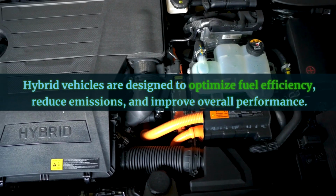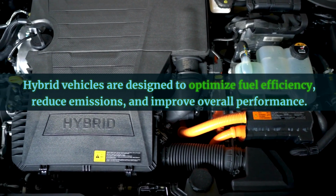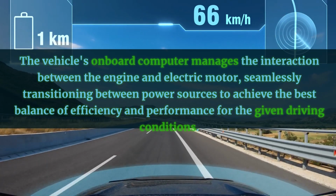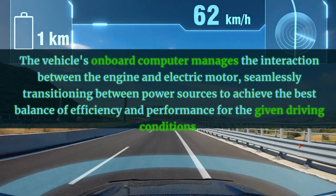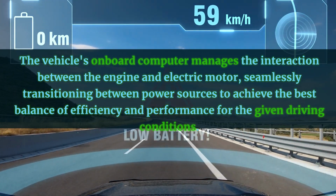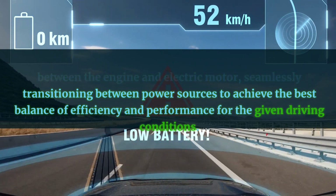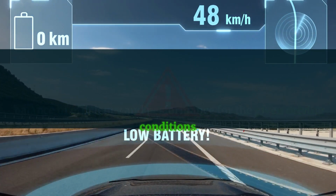Hybrid vehicles are designed to optimize fuel efficiency, reduce emissions, and improve overall performance. The vehicle's onboard computer manages the interaction between the engine and electric motor, seamlessly transitioning between power sources to achieve the best balance of efficiency and performance for the given driving conditions.